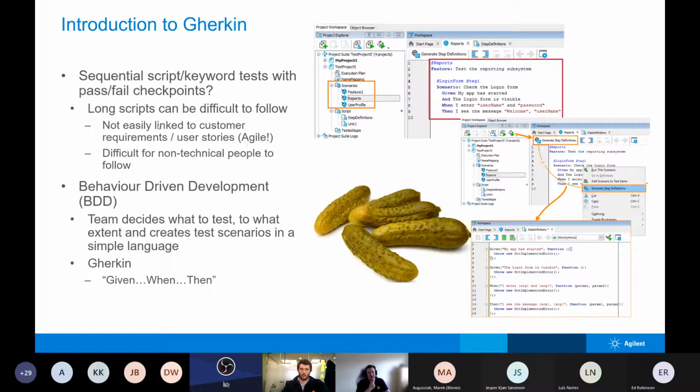And then in TestComplete, you do something called create step definitions, and that basically turns each of these phrases into a function, and you can then implement the code behind that function using TestComplete. So it's quite a nice way to structure your tests.